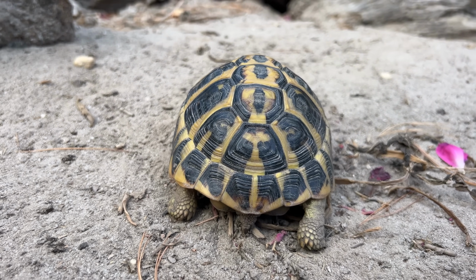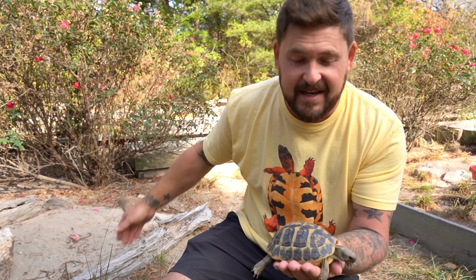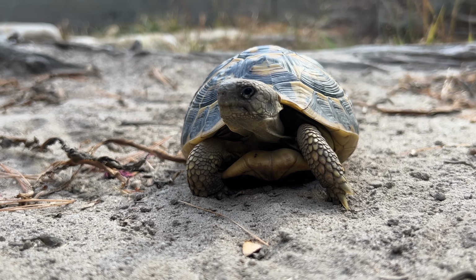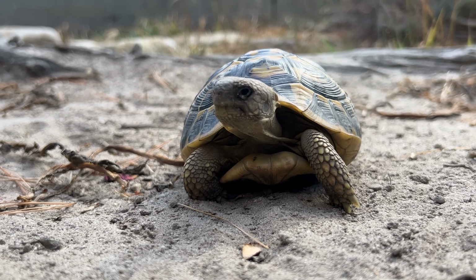She is in optimal health, and she is hibernated or brumated every single winter here inside a cold frame, just like that. Here is your living proof that when done correctly, this is what you end up with. You end up with an animal that's growing at a normal pace. Some people see her and say, wow, she's small for 9 years old.